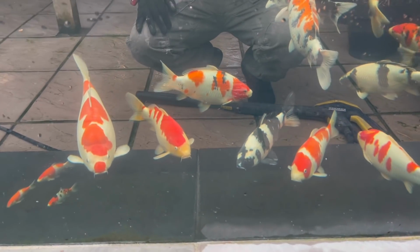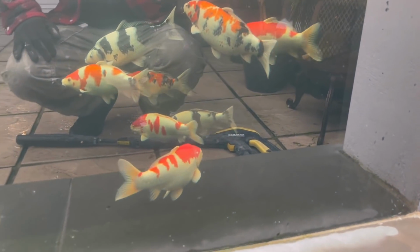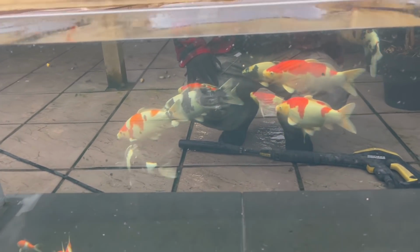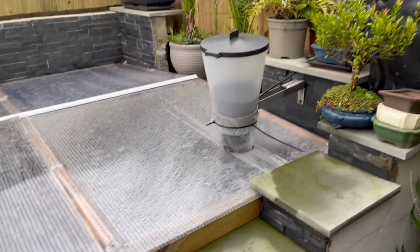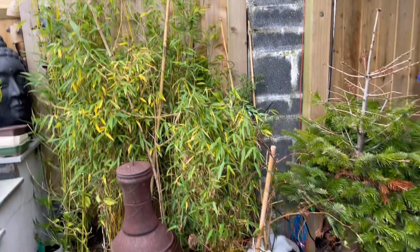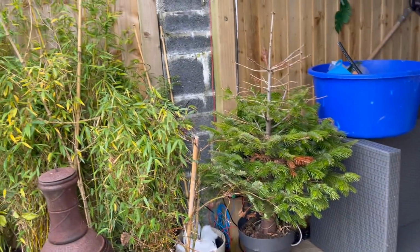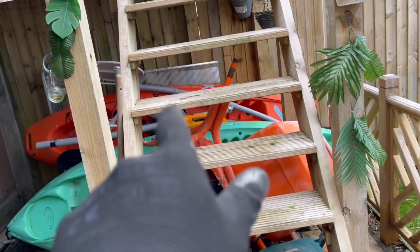Alright, so not a massive video today, guys, but it's something. Let me spin you around and show you the fish. Yes, there they are. Lovely jubbly. The window's a little bit dirty on the inside, but trust me, from the top that water is absolutely pristine. Yeah, so I'm happy with that. It actually looks quite nice. So I've tethered my bamboo there, so that's where they're going to live now through the winter. Keep them out of the way, and I've got to sort out this later on.